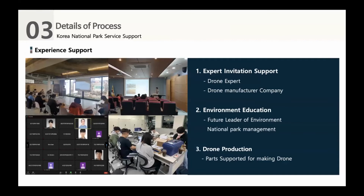Soraksan National Park office supports by inviting drone experts and manufacturer companies for the students so that they can keep track of the latest technology. We also open an environmental class to educate the conservation values of nature and purchase part-up drones so that students can design and make the drones fly freely.